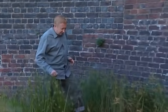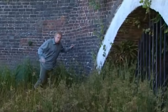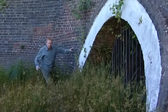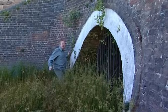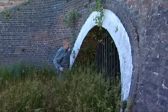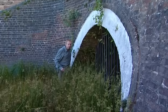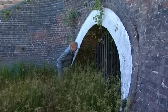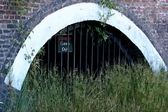Brindley was amazingly confident. He took a large bet on finishing the tunnel in 5 years. Unfortunately, the work took 11, and by the time the tunnel was finished, Brindley was dead. His extraordinary tunnel is now disused.